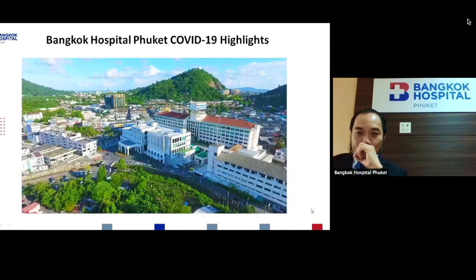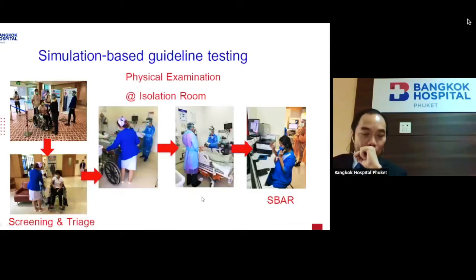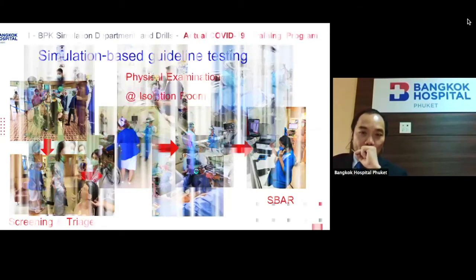In the wake of COVID-19, this is just a summary of the video, the 7 initiatives or new services that we launched. But let me show you the real actual photos. So we implemented the simulation-based guideline testing from screening to screening triage and to a PUI ward until the operating room.